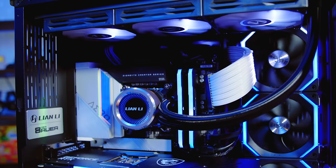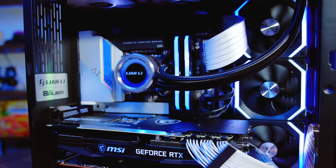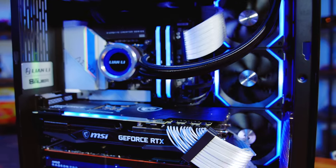Now, specifically for this system with the Core i9, while we could have gotten away with something like maybe a 240mm radiator, much below that, you can start running into throttling. You need a lot of cooling to keep one of these processors running, especially considering that you're gonna throw something like a 3070, 3080, or 3090 in the system. It can get toasty.